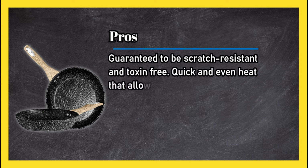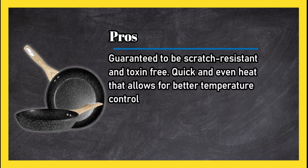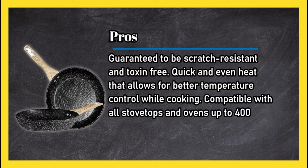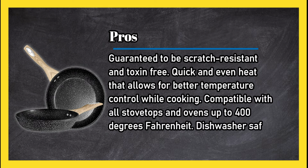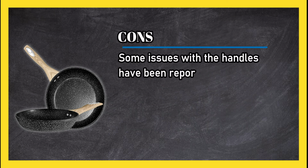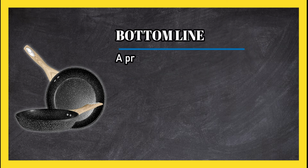Quick and even heat that allows for better temperature control while cooking. Compatible with all stovetops and ovens up to 400 degrees Fahrenheit. Dishwasher safe. Cons: some issues with the handles have been reported. Bottom line: a practical and eco-friendly choice.